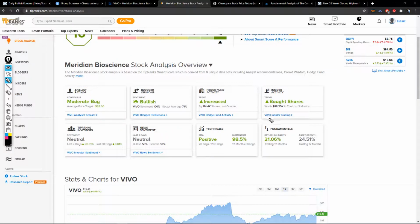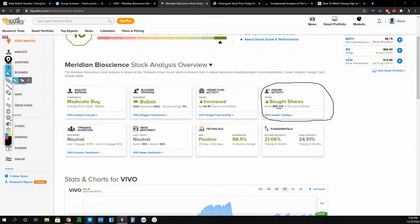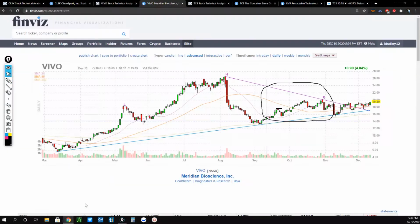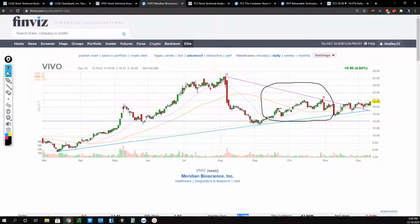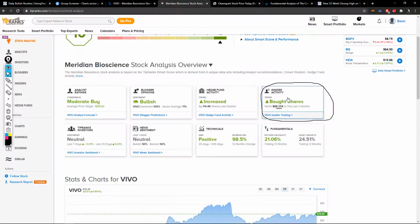So insider activity, the management team has bought $88,000 worth of shares in the last 3 months. And why is that important? Because remember earlier, let me go back to it. Right here, we saw only 1% of the insiders owned this stock. And so it looks like over the last 3 months, they have been increasing their position. And so they think something good is happening with the stock as well. Everything is green right here, and that's an excellent sign.